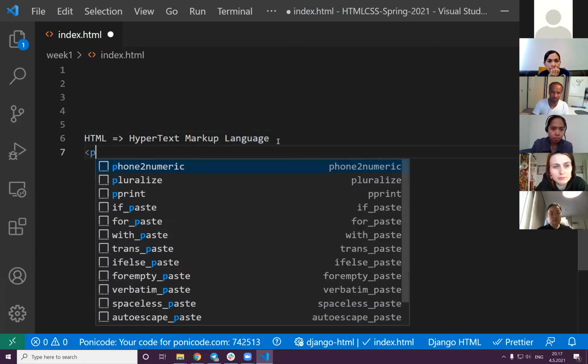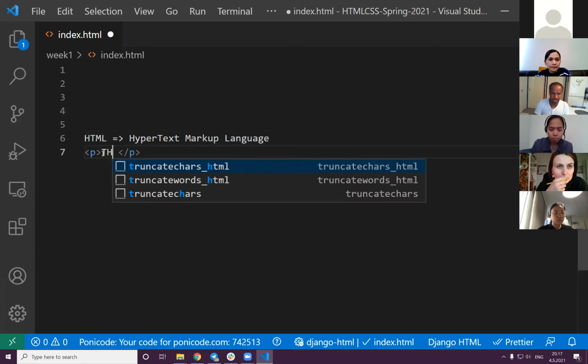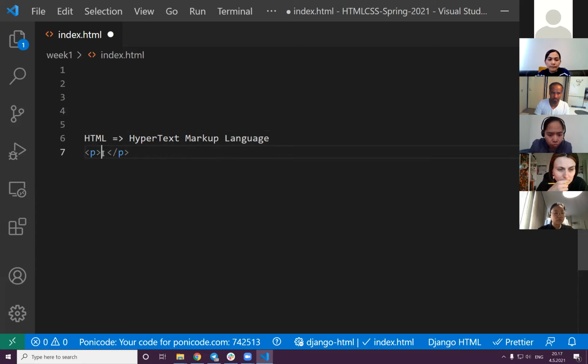For instance, using a markup like this, we say this P tag, and then, hey, I want this text to be a paragraph or a title or something. So we have a kind of tag that allows us to mark our content or our text to format. I will show you how we mark it. If we are using the H1 tag, that means we are marking that text to be a title. If we say P, we are marking that text to be a paragraph.